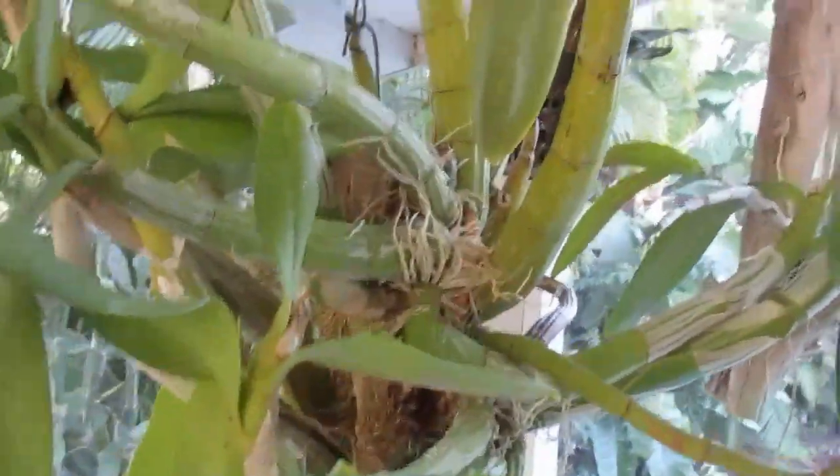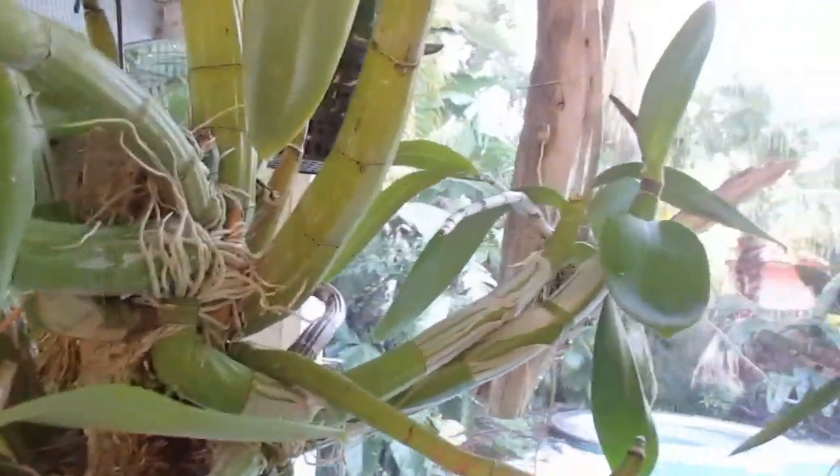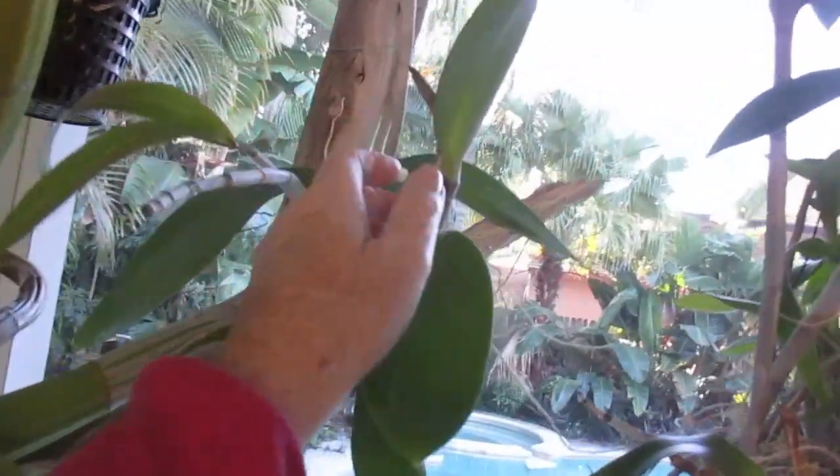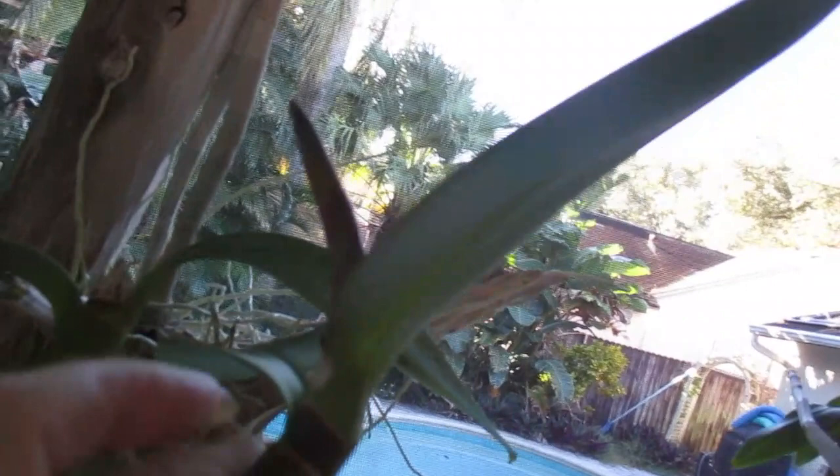And let's see how Mr. Schomburgkia is doing. He got moved. His leaves got so yellow. I was thinking maybe he's getting a little too much sun. I just moved him over, not too far. I mean, he's healthy growing, so I didn't want to make too big a change, but just a little bit different angle.